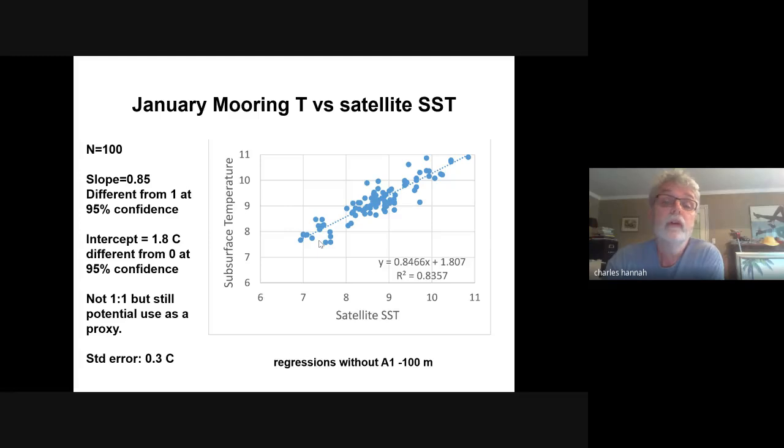We get this. I will point out that this is certainly a non-trivial data exercise, as I actually have 100 estimates of January monthly mean temperatures. There's a lot of mooring data. The slope is 0.85. Once again, a person would like a 1-to-1 slope, but we don't get it. And we get a fairly substantial intercept. And because there's lots of data, the slope and the intercepts are different from 0 at 95% confidence.